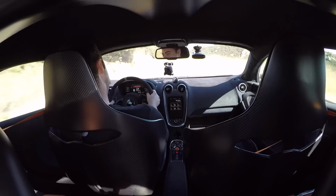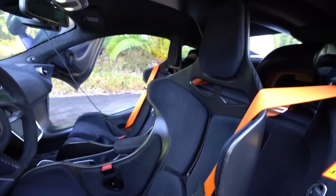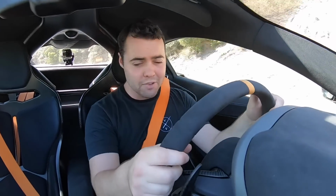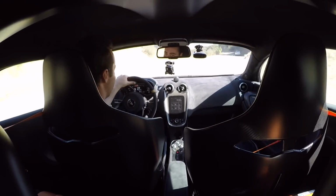Behind the wheel of the 600 LT now, and oh my God, is it an unbelievable driving experience. So modification wise, I've only got 2 mods on the car so far, that 1016 carbon fiber hood and a tune from VF Engineering. So stock, 3.8 liter twin turbocharged V8, making just under 600 horsepower. Now, we've got 700 horsepower in a car that weighs 2,850 pounds.